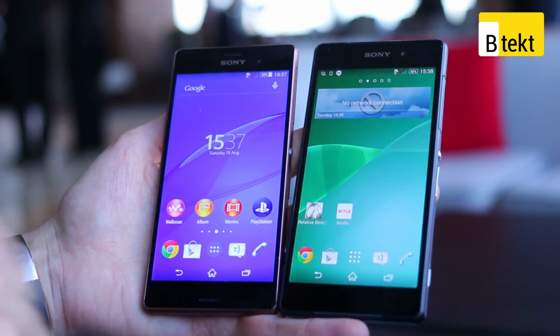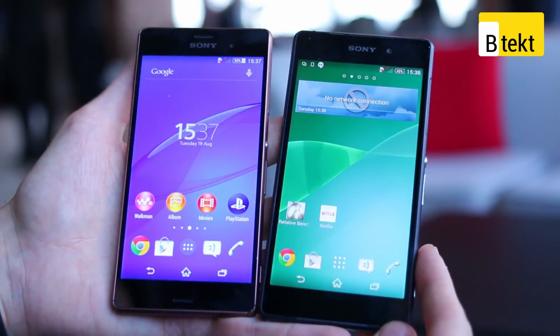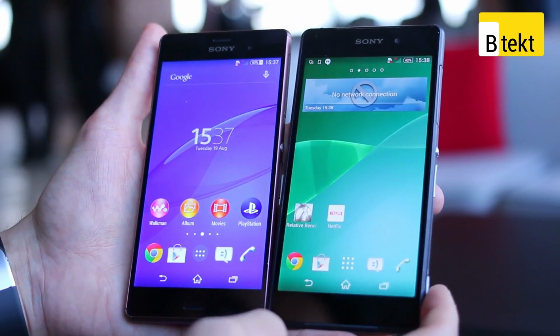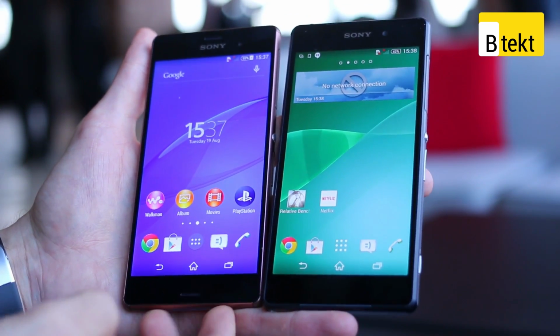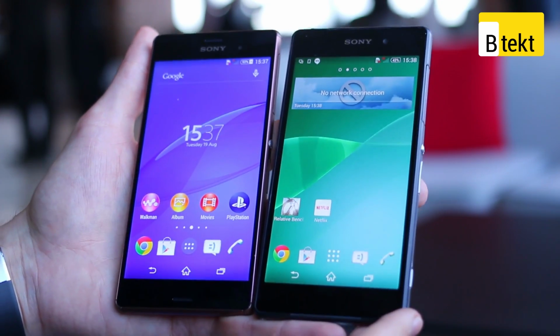You can see both of them pack 5.2-inch displays, but the Xperia Z2 looks like a significantly larger device based on those bezels up top, bottom and along the sides. The Xperia Z3 has been rounded along the sides, corners, and it's also been shrunken in terms of its footprint.